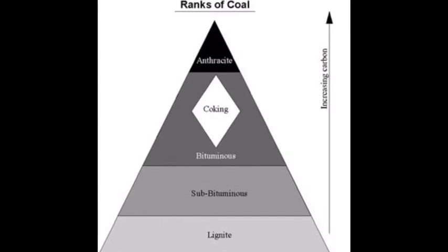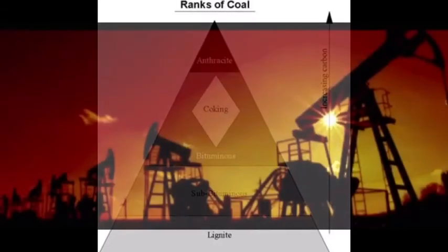And finally, we have the anthracite. It is a dark black form of coal and is the highest quality coal. It is very hard and has low moisture content. Its carbon content is nearly 95%.